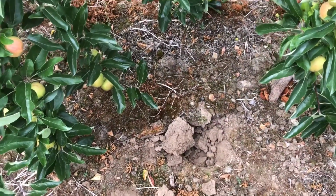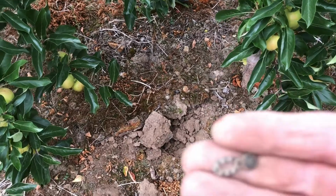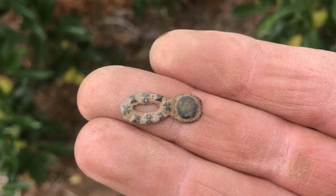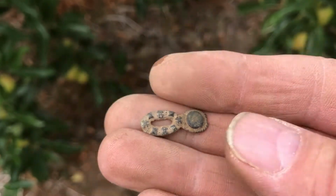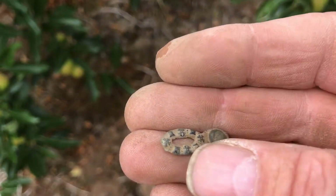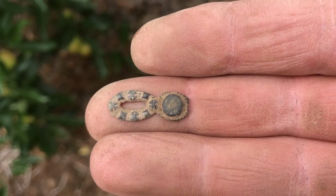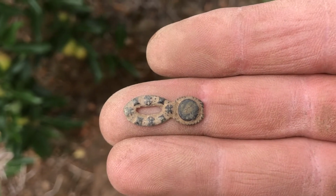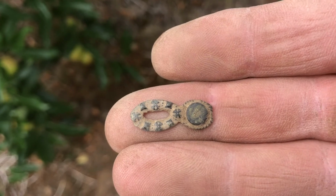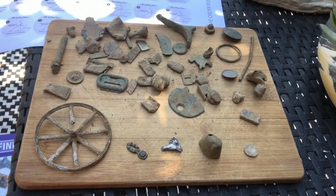Just making the last few sweeps before I go home after a pretty much unsuccessful day. Let me get that. How pretty is that? Don't know what it is, some kind of clothes fastening, I would have said. I'll have an investigate, we'll hit the books later, but it's quite smart, isn't it? It's got to be Tudor, I would have said, looking at the design. How cool!